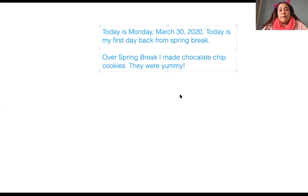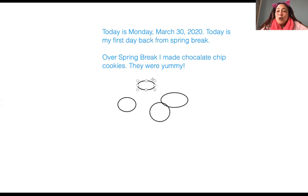So then at the end of my paper, I will try this because it's on a computer, but we'll see how this goes. And at the end, I would draw some of my yummy chocolate chip cookies, okay? So whatever you write for your sentence about one thing you did over spring break, then I want you to do a quick picture at the bottom, all right? Do you think that's doable? I think so. All right, so as soon as you finish this, remember, take a picture and send it to me so I can post it and so I can just see exactly what you've done. All right, you could also just have mom or dad take a picture and send it to me.